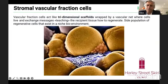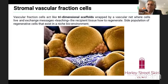Next slide, please. So the stromal vascular fraction is a tridimensional scaffold wrapped in a vascular net where cells live and exchange messages. And that's really important. Remember, I was talking about bioenvironment. That's all about communications. And that's where cellular intelligence comes from. And they then participate in how the tissues regenerate. The side populations are those regenerative cells and supporting cells that exist in a niche bioenvironment. And that bioenvironment is different to the bioenvironment of the other cells. And that just is there to allow those cells to survive in that side population. Next slide, please.